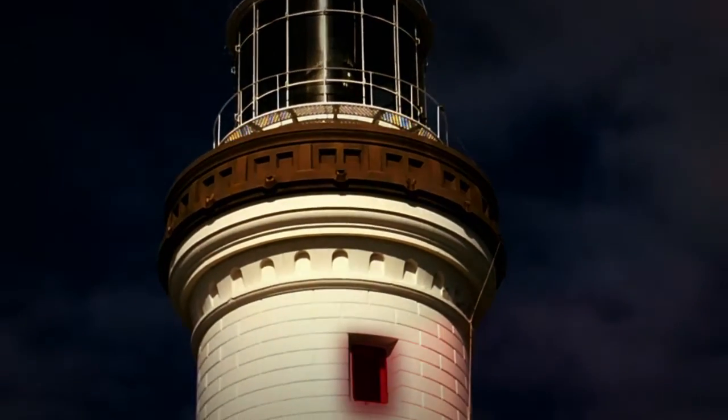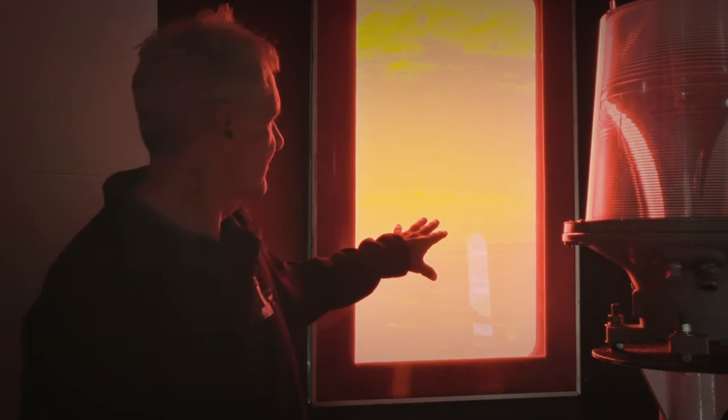This is our danger window. We've got 280 candle power here. It shines through this red window. It's just a narrow 30 degree beam and it shines straight across the bull reef, which is a kilometre from the top of the lighthouse out there.